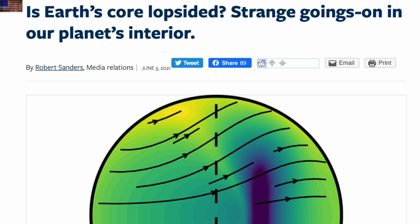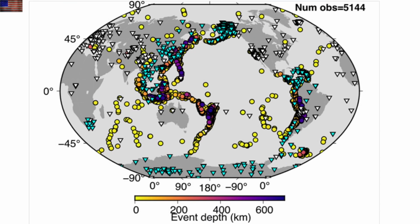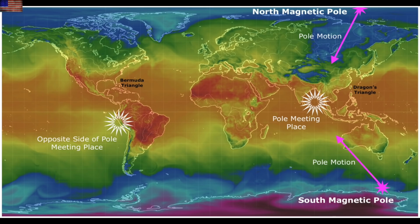But while they stumble around the article relatively aimlessly, they also mention that it's right under Indonesia where the lopsided protrusion occurs. What a coincidence. That's where the magnetic poles are set to collide in their current ongoing shift. Veteran observers' imaginations are salivating.